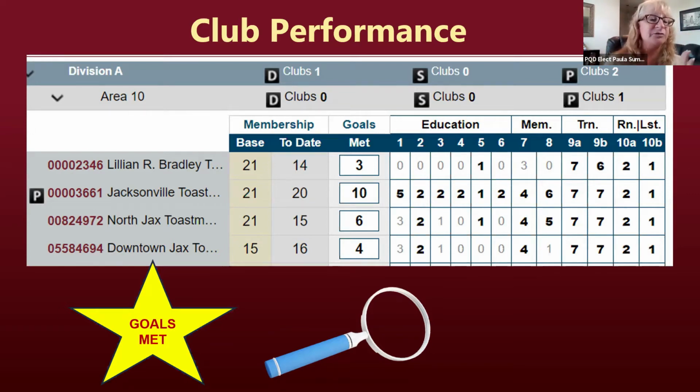Okay, so let's have somebody real quick tell me about the first one on the top, Lillian R. Bradley. And I want you all to know I'm not picking on any clubs. This just happened to be the top where I could fill in all the information and also show the division and area. So this tells you more details. So let's go with somebody else who hasn't spoken yet. Let's talk about that top one.